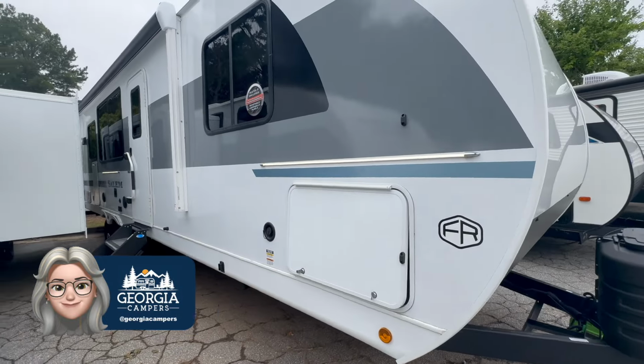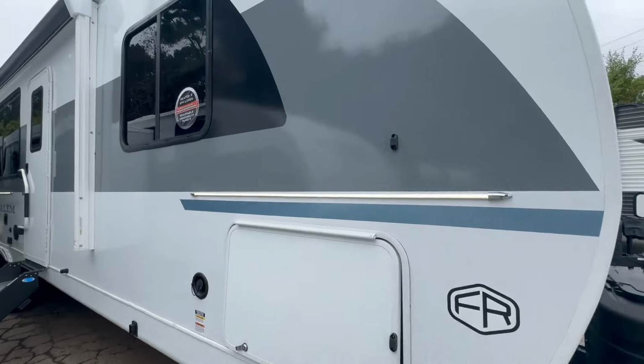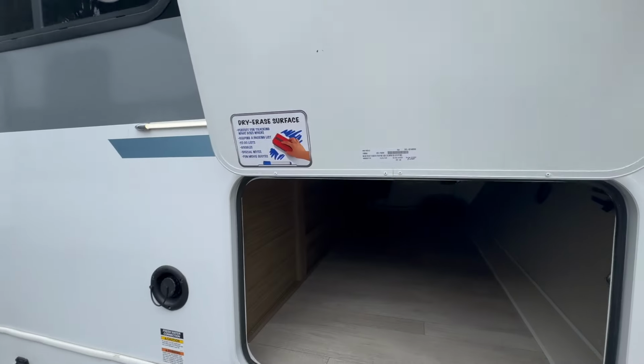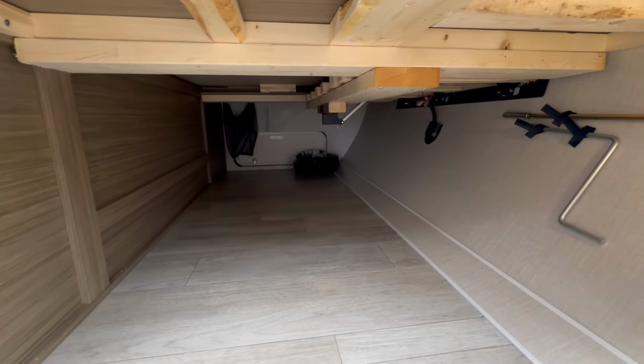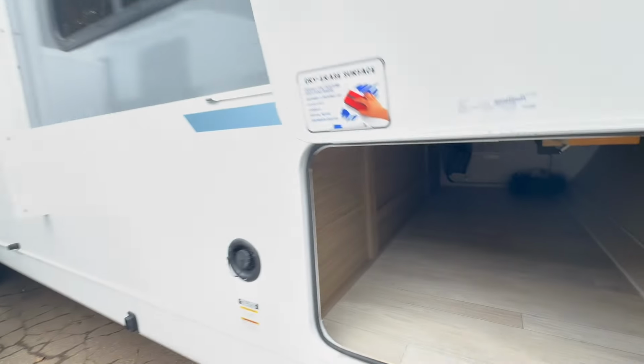Hey y'all, this is the 2025 Salem 27RK. I want to take you on a tour. Look at these brand new bar lights. They're so nice. We've got this big pass-through storage, and if anybody gets this camper, the light switch is just like right around here on the side.